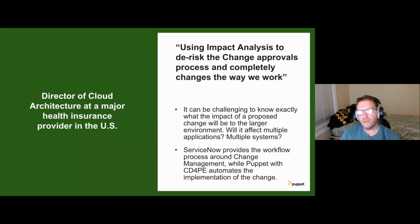But imagine that you could actually know the impact before you even do it. Is it going to impact multiple applications? Is that one line change going to ripple through several things? For example, a firewall change could knock out lots of things. Is it going to affect one system, 10 systems, or my entire production environment? I don't know without something like an integration like this.